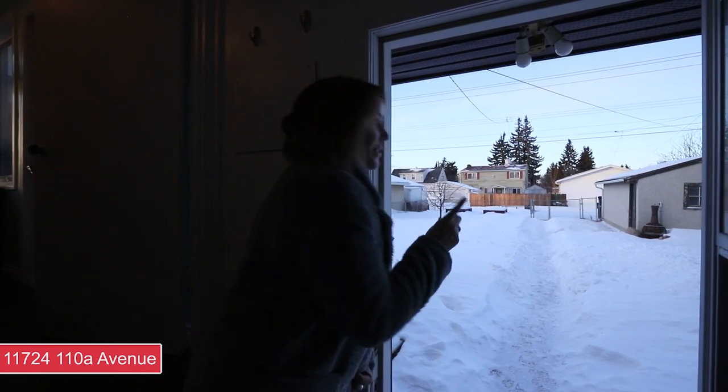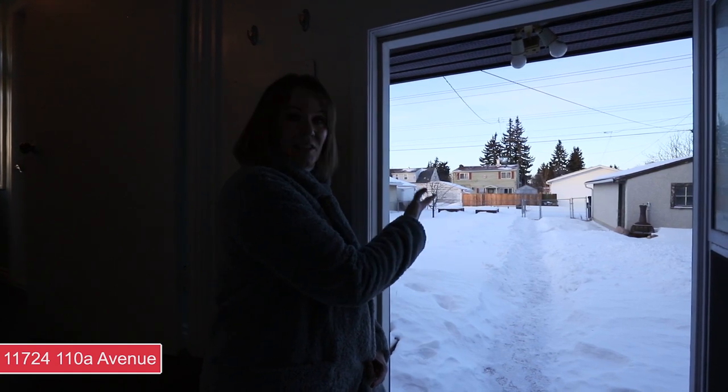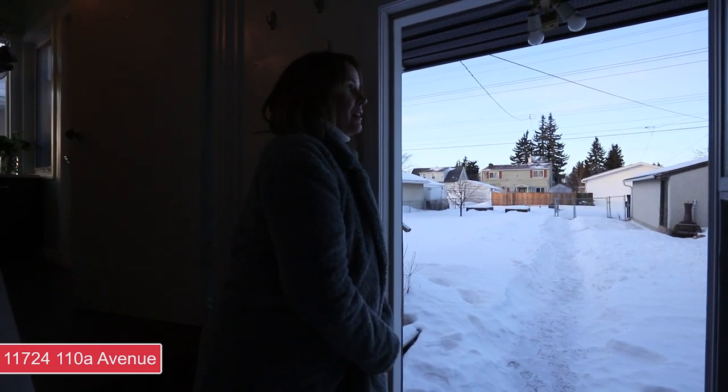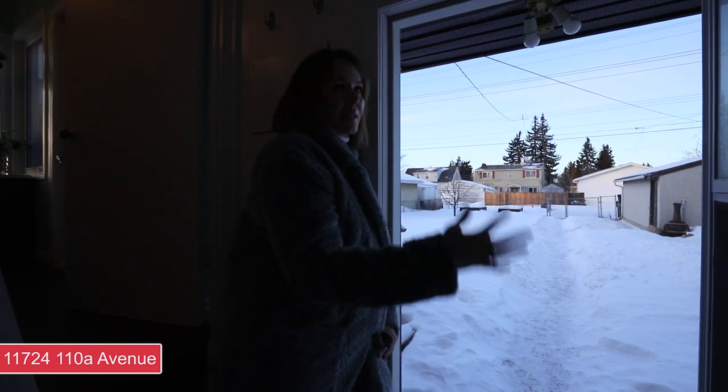You've got great neighbors on both sides. On this side, they're super quiet. All you'll know is you'll only make friends with their dog. You'll never see them, apparently. The neighbors on this side are super fun. They have campfires and little sing-alongs. Not noisy, just fun neighbors. So just such a cool eclectic neighborhood.